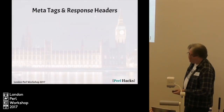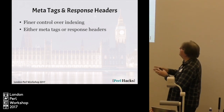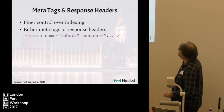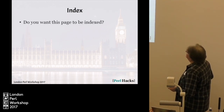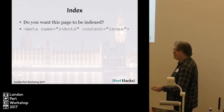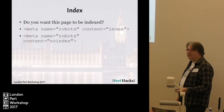Meta tags and response headers. These give you finer control. They can be done either as meta tags in the header or as response headers, normally seen as meta tags. It's meta name equals robots, content equals something, or an X-Robots-Tag in the response headers. There's index, so do you want this page to be indexed? Index is the default, the crawlers assume they can index every page of your site. Or you can say noindex, and that will, in theory, stop them from indexing any content on that page.